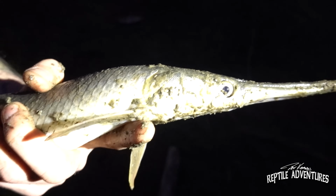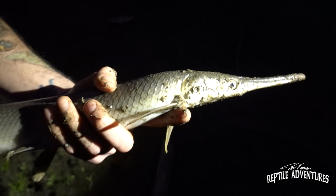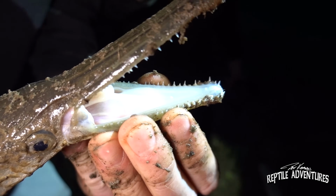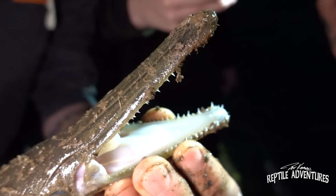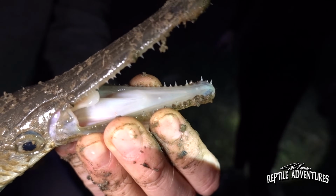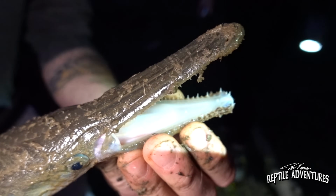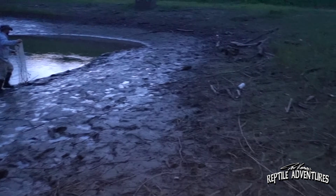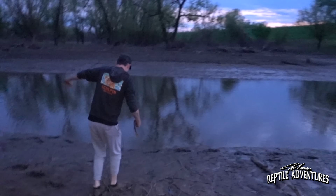Correct. But look at that gar. I wish I could rinse them off and we can see how awesome they are. Let's see if we can get him to open without getting bit. Look at that, dude. Wow. That's epic. That is why you can't get a hook through that mouth. Yeah, and these things get huge. I don't know if they get huge down here, but in certain bodies of water they get giant. This is the long nose. I'll let this guy go, and then we'll take a look at that bowfin. Yeah, the bowfin can hang out for quite a while.